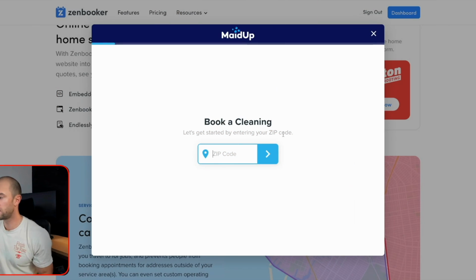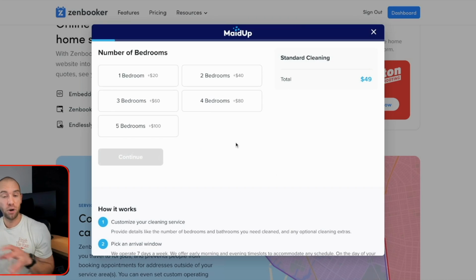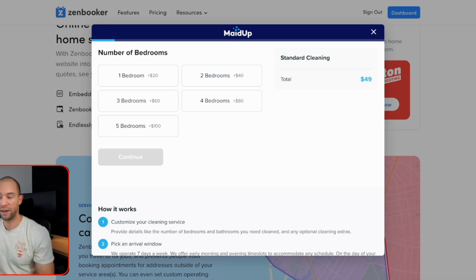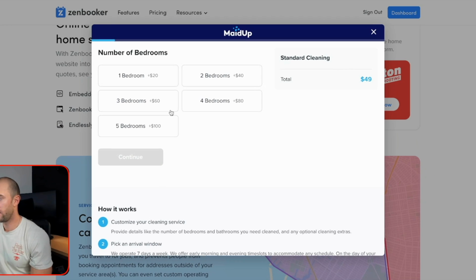On the front end, when someone's on your website, they're going to be able to type in their zip code. In each zip code, you can have different areas. So when they type in a certain zip code, it will automatically show your availability and pricing in a specific area, as well as send jobs out to contractors in that specific area. It'll also let you do upfront pricing that people can book online.